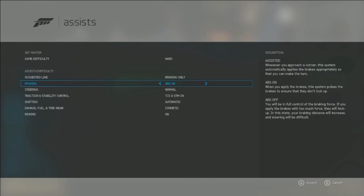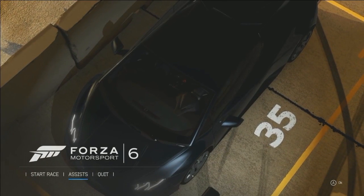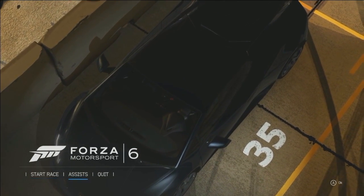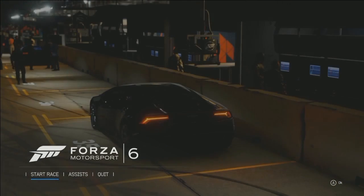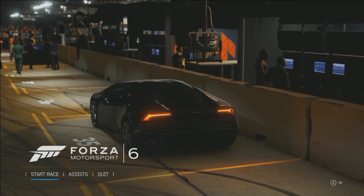Before Forza Motorsport 6 comes out, which in the US will be September 15th, we will provide early access to the people who pre-order Ultimate. That's a pretty awesome value right there. Deluxe gets VIP membership, and Ultimate gets the VIP membership and the car pass.